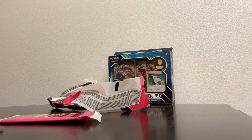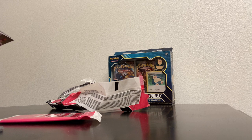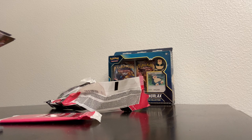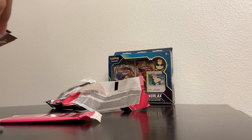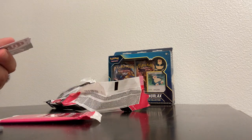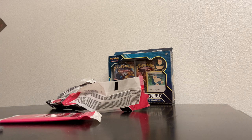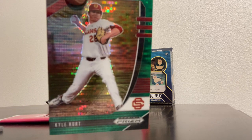First one of the pack. Here we go. Adam Samaniego, pitcher. All right. Hayden Cantrell, Thunderstruck. We have Gage Workman. Daniel Cabrera. Will Klein, Connor Phillips, and here's another Green Prism, Kyle Hurt. All right.